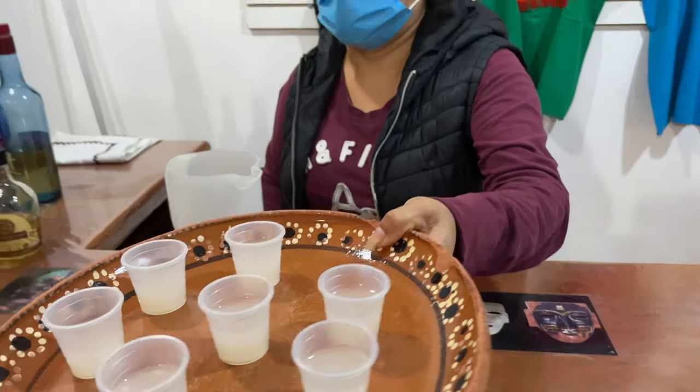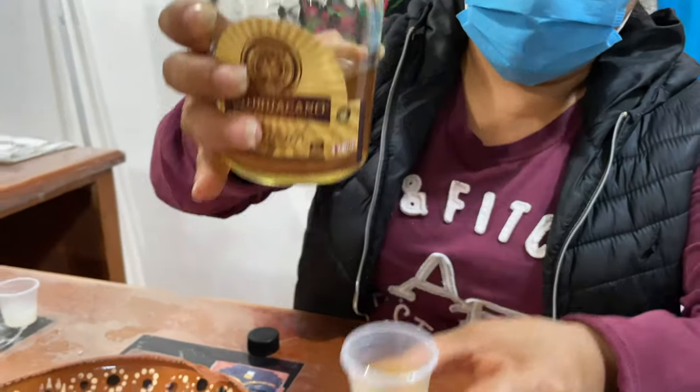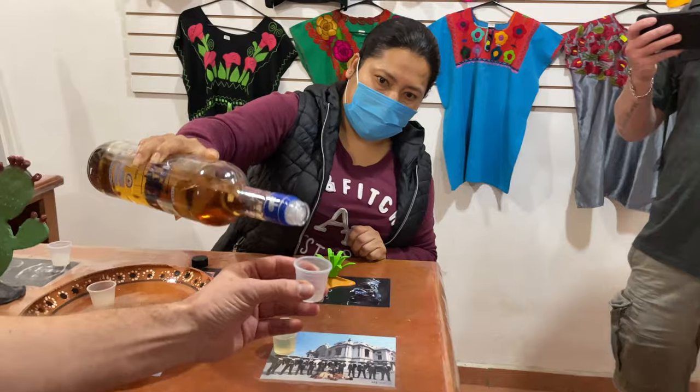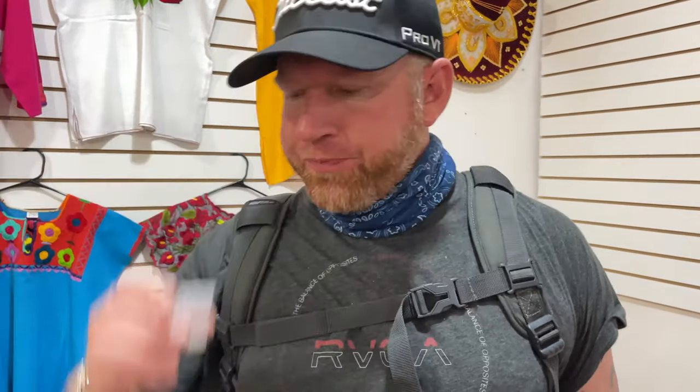It is a juice. Juice from the agave. Yeah. Agave plant. Which one is this? More for you? What is that? This is the juice of the maguey in 24 hours. It's spicy. Bueno. Good.